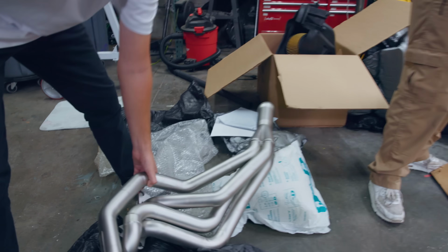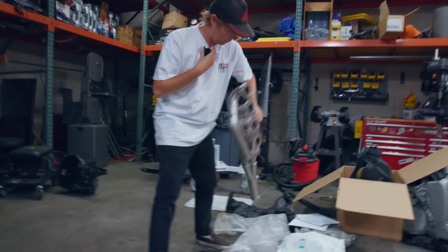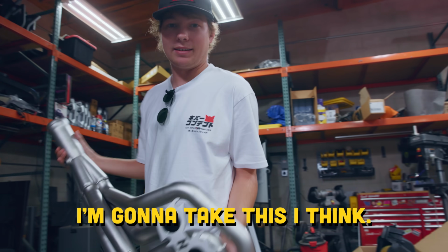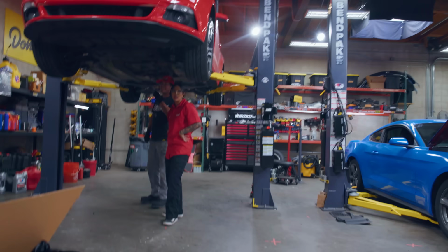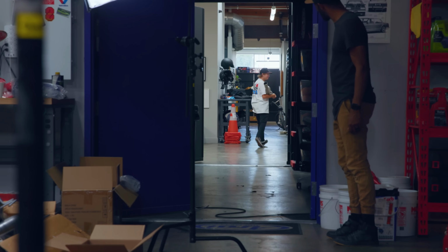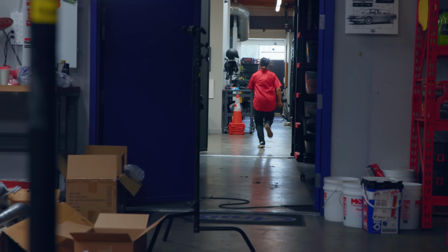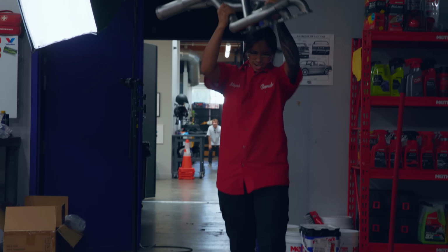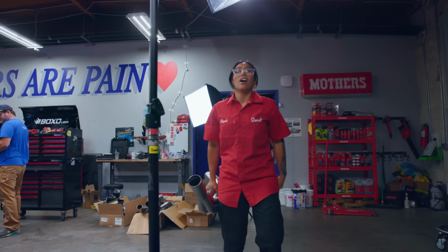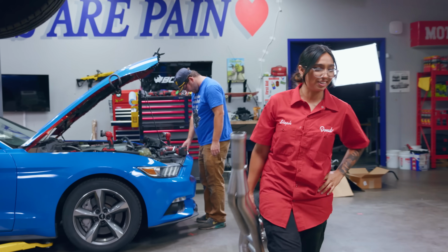What do you think of that, Jimbo? That's some nice metal. I wonder if this will fit on a Miata. I'm gonna take this, I think. Steph, you're getting robbed. Jimmy took your header. Jimmy took my f***ing header? I'm gonna beat that little nerd up. You freaking little nerd! I run so fast! I'll get you. That was the last we saw of Jimmy. I prevailed. I'm the champion. That little nerd thought he could steal my shit. Damn, running takes a lot out of you.